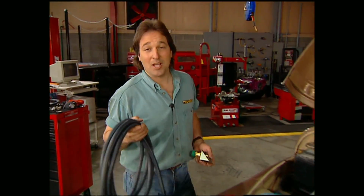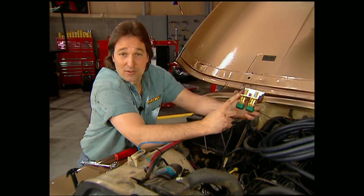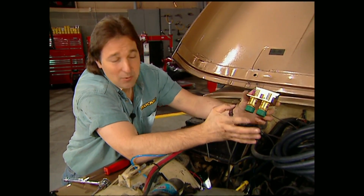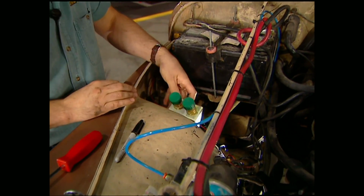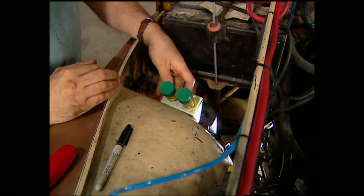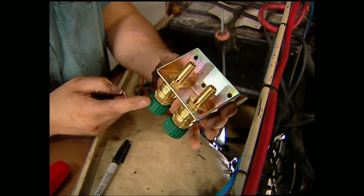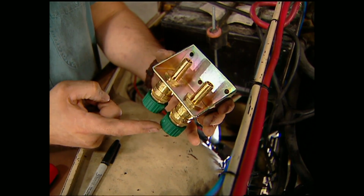Now, one of the cool options for this kit are these quick disconnects. This allows you to mount your inputs and outputs for your shower anywhere on the vehicle permanently. Since this Jeep is a serious off-roader, we're going to go ahead and put them inside the inner fender here to keep from breaking them off on a rock or something. Now you run your water output in here, then it goes to the pump. This comes from the heat exchanger, then out to your shower head.